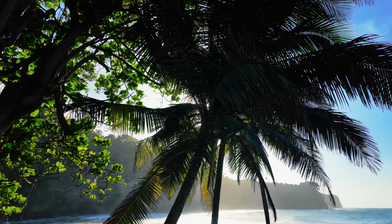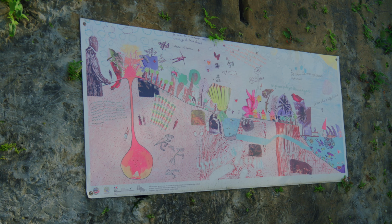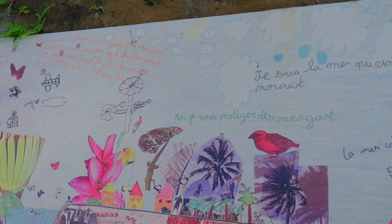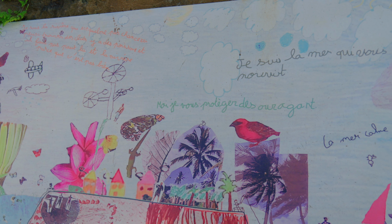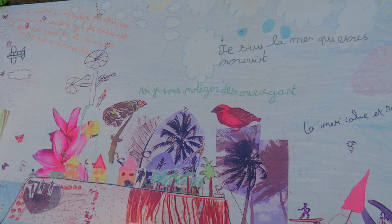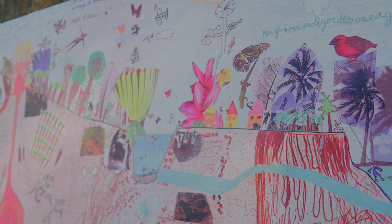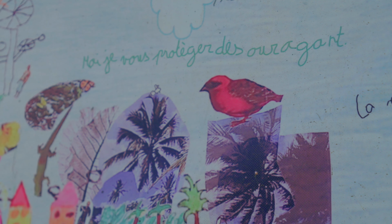Near the port, a long wall catches our attention. A colorful mural made from children's drawings tells everyday stories. A burst of humanity and softness against the rough seascape.